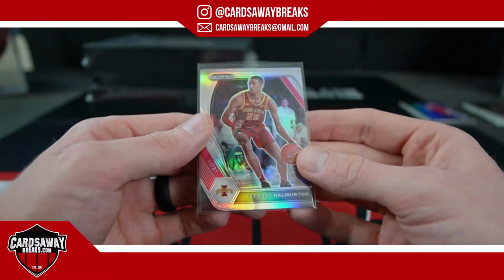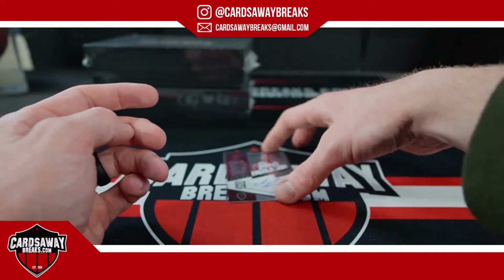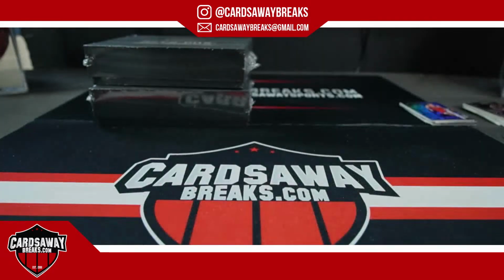2021. I'm pretty sure that's a rookie. I don't know why it doesn't have the logo on there. I don't know, 2021, that's a second year Tyrese Halliburton. Excuse me, he was Anthony Edwards' rookie year. And Pen Pals on card, Isaiah Mobley for the Cavs. Nice. Cleveland, going to John M.